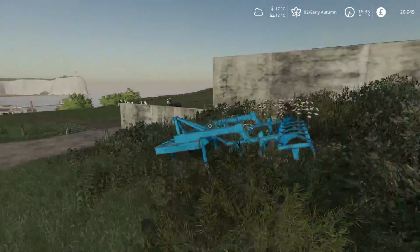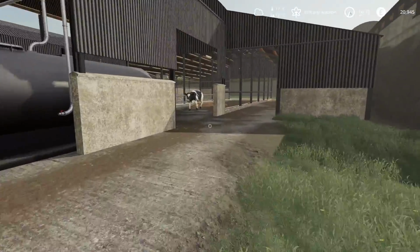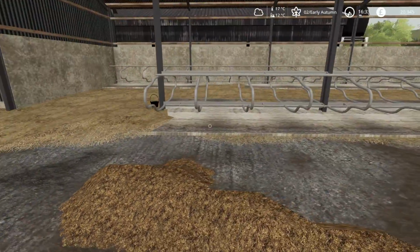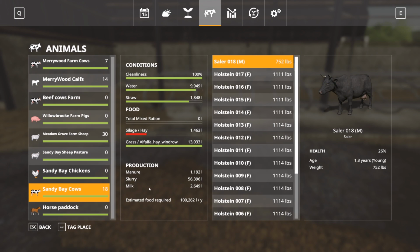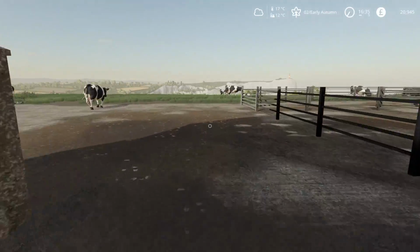Very quickly run down here. Take a look at the pile of poop. It is definitely adding up. Not much, maybe one bucket load. Wow, we have a lot of slurry. Looks like we might be doing a bit of slurry spreading then in the next episode. Milk 2,649, manure just 1,100, so not much, but it is going to add up very soon.